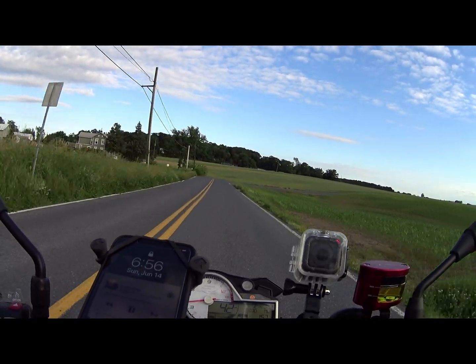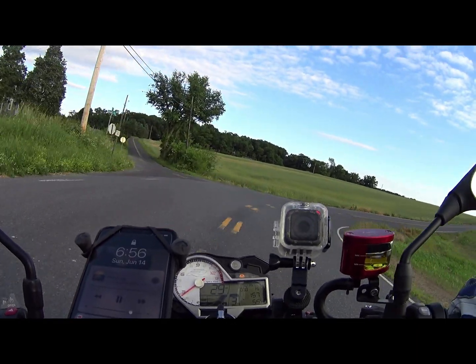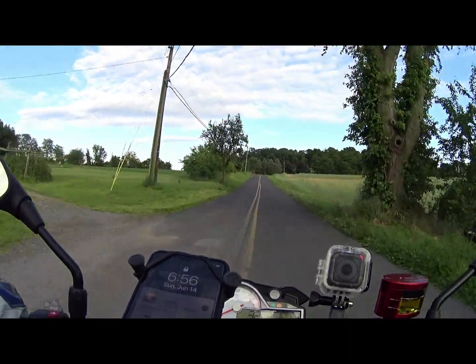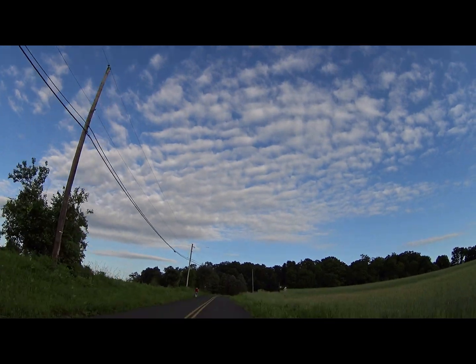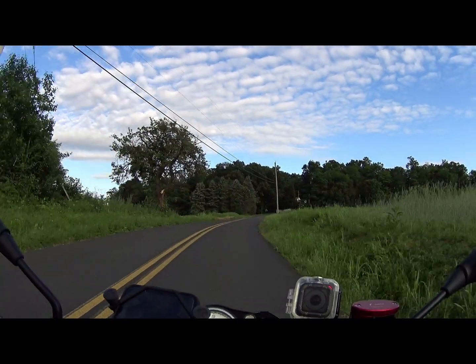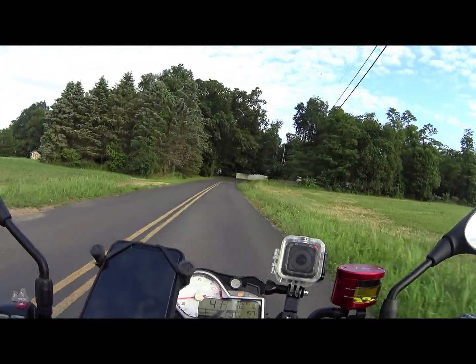Sorry about the wind, folks, but I'm trying to tuck my head down a little bit. But unfortunately, when I do that, my camera angle goes down and then you can't see squat. So I'm gonna try and lift you up a little bit. I'll try to sit up a little bit, but I typically lean. Oh, that dog does not like motorcycles. This is nothing but gravel here, folks.